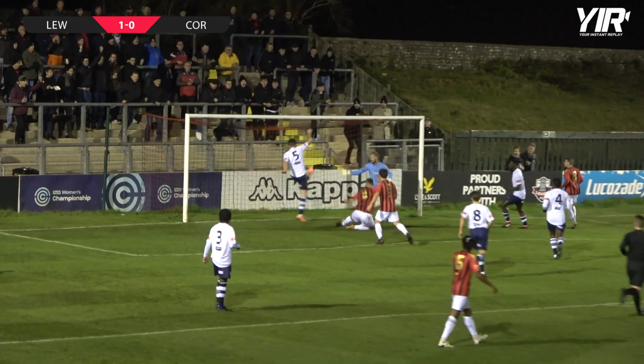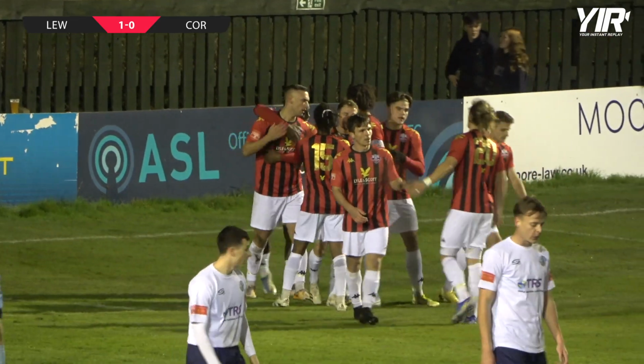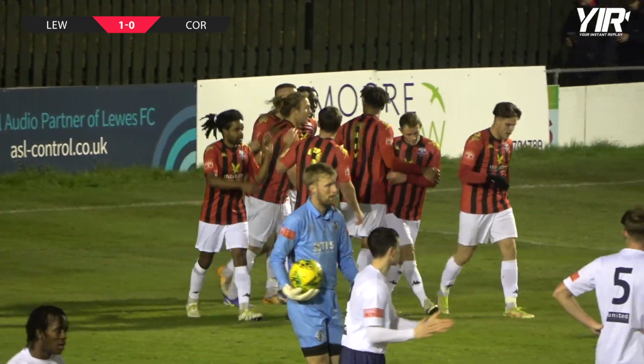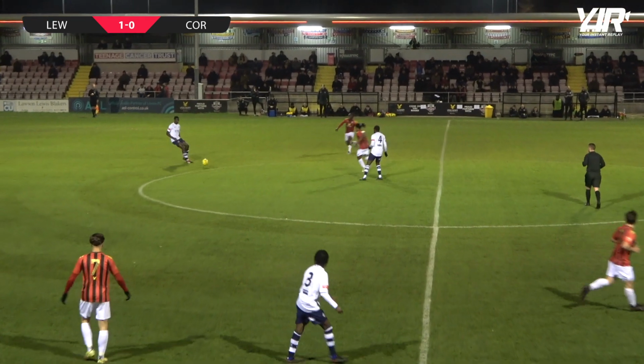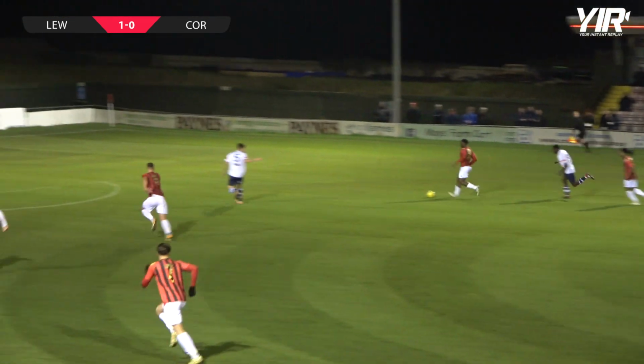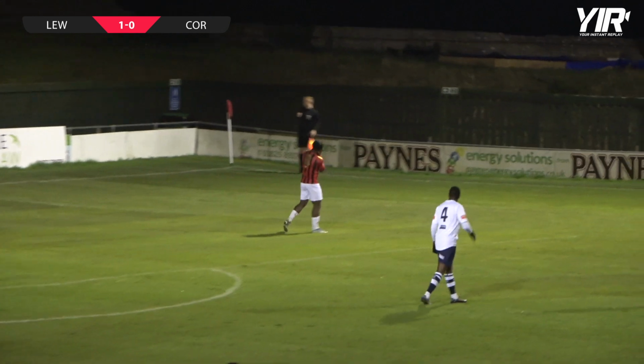We talk about Lewes's need to be better defensively at times this season, but going forward is no trouble at all for this Rook side, taking advantage of their early dominance. And now they look to double their lead, with Coleman de Graaf into the box on his right foot and just wide of the far post.